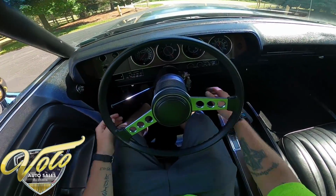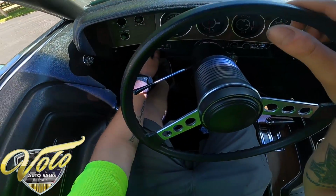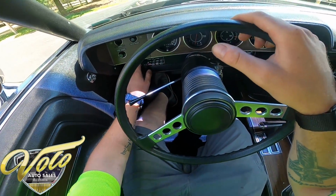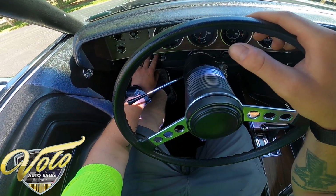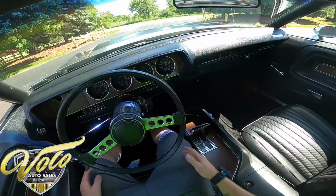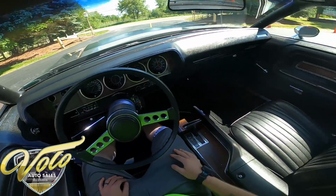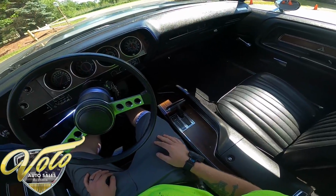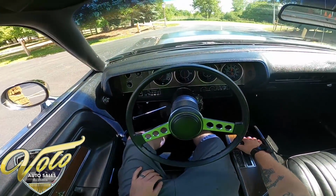This one has AC. I'll turn it on. Let's see. It's on high. It's a little warm outside, so that felt like it was colder. We'll get in the shop and make sure everything's hooked up right. Automatic. Gear shifter looks great. All right, let's go ahead and take this out on the road.